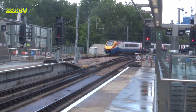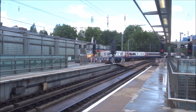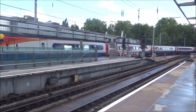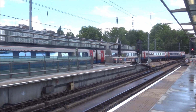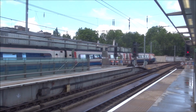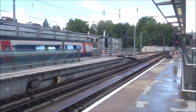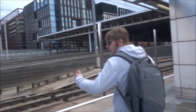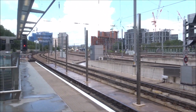And our final train for today, 222008. No, it's not our final train, because we're going down to the Thameslink station in a second. It is an East Midlands Trains service arriving from, I don't know, somewhere on the East Midlands network. Oh yeah, from Nottingham. There's actually another Javelin rounding the corner there. So we'll film that and then we'll go down to the Thameslink platforms to wrap up this episode with some Thameslink trains, because otherwise we've not seen all that much.